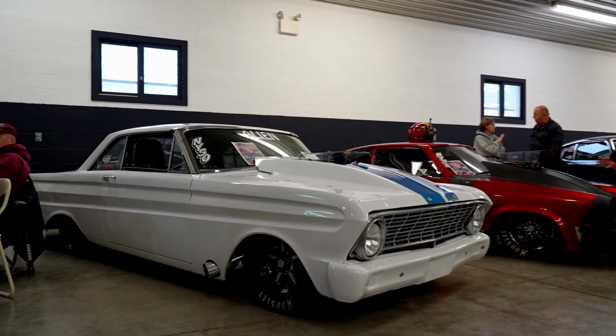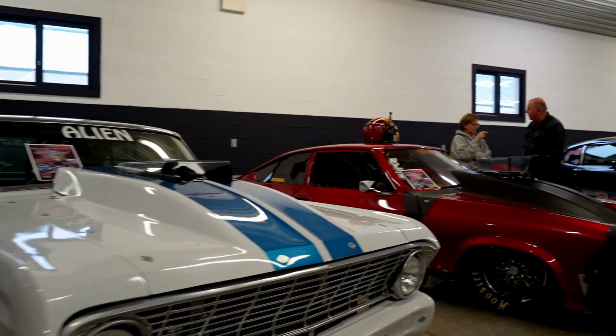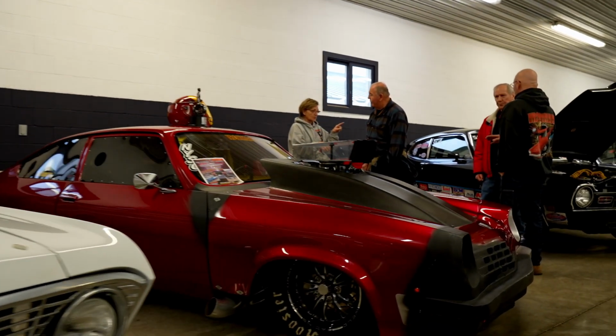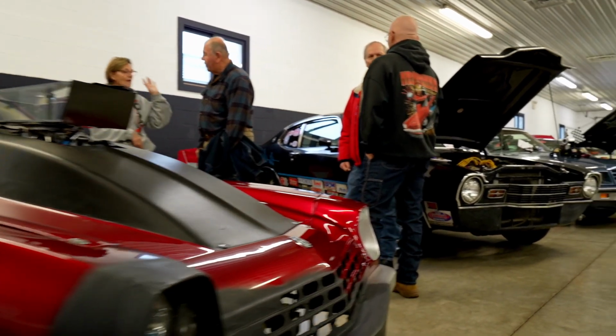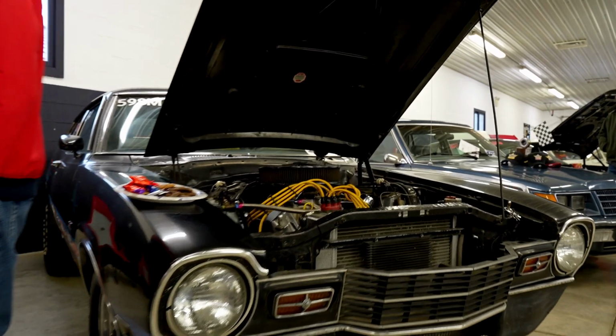Been to the museum? No. Can I give you a brochure about it? And then the big pole building out back, which is what.